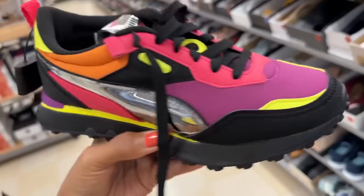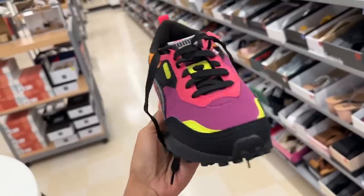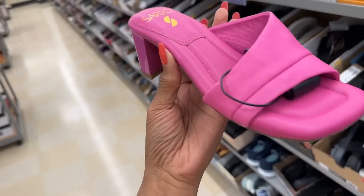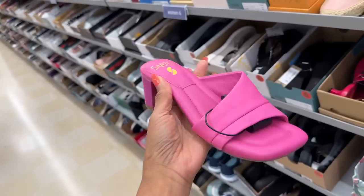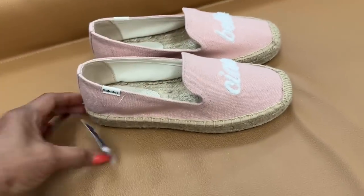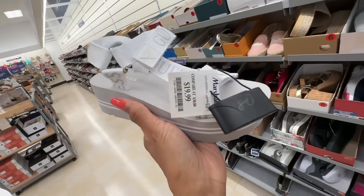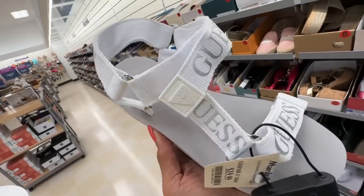Wow, this is colorful. This is Puma. $35. This is Sam Edelman. This is cute. I love the bright color. Nice little heel. Square toe. Ooh, and it's a really soft interior. This is $35. Oh, look at this. This is a Ciao Bella. These are so cute. For $25, I would wear it. Beautiful. So this is Guess. Look, $20. Wedge heel, gray and white. And I like that it can be adjusted. Velcro.